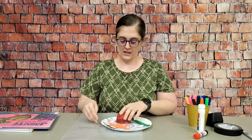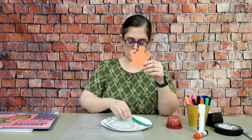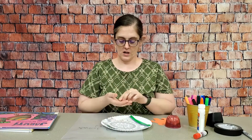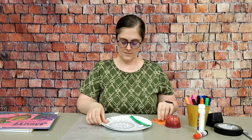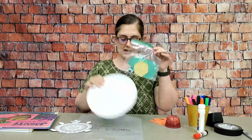So in your packet that you can pick up from the library, you're going to find a fruit cup and a little turtle, and yours might be green because some are green and some are orange. Some of the fruit cups are green and some are red. And then there's googly eyes, and then there's a turtle like this, and a bag and a paper plate.